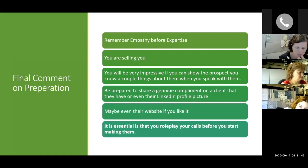Very good. So I want to go back to a point I made a couple weeks ago with you guys. Always remember, it's empathy before expertise. And this research will help you sell you, because in the end, you're selling you to every prospect. They're going to buy from a human, not from RM Coco as an entity. So we want to make you as impressive as we possibly can.